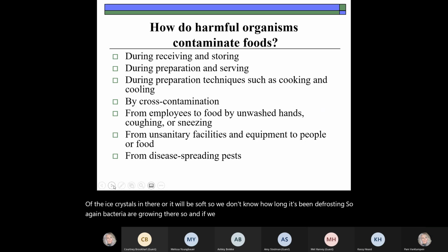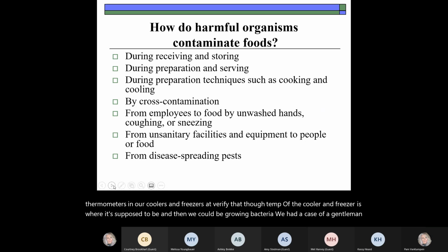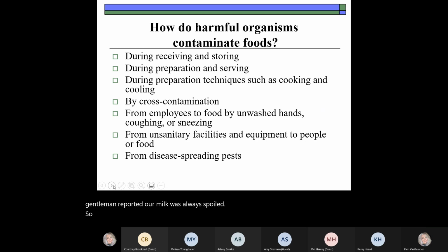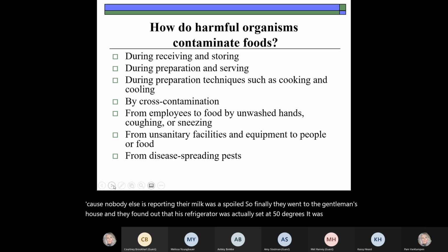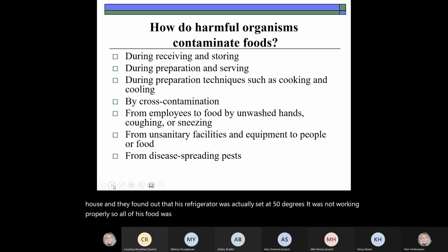And if we don't store the food correctly, if we don't have thermometers in our coolers and freezers that verify that the temp of the cooler and freezer is where it's supposed to be, then we could be growing bacteria. We had a case of a gentleman who reported our milk was always spoiled. So a local program did all this brainstorming and problem solving to figure out what the heck, because nobody else was reporting their milk was spoiled. So finally they went to the gentleman's house and they found out that his refrigerator was actually set at 50 degrees. It was not working properly. So all of his food was just continually growing bacteria, and the milk was becoming spoiled, as was his other food. So that's an example of that.